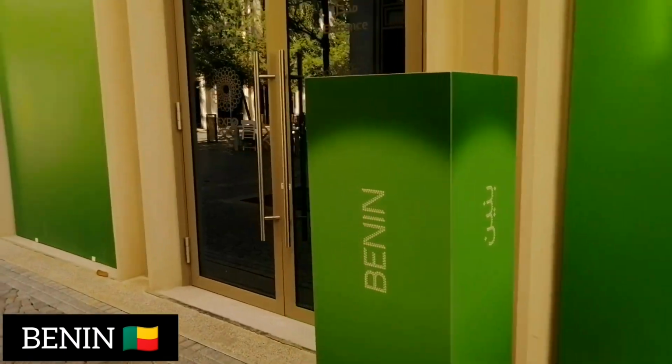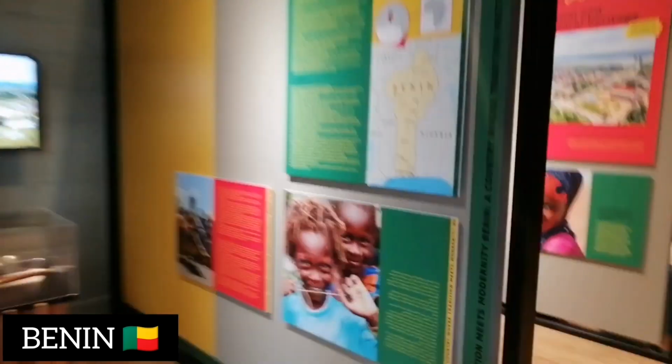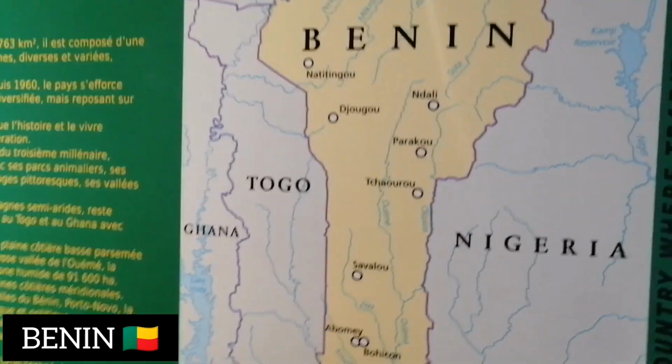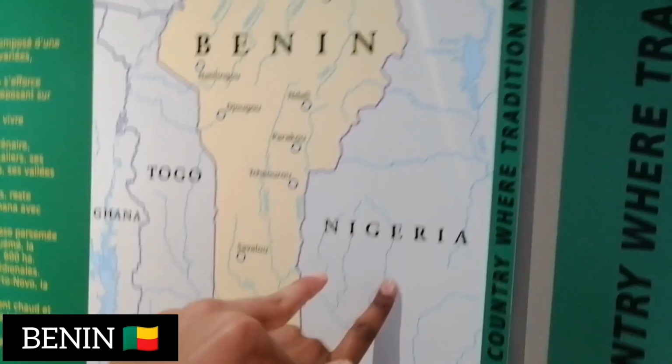So now we are entering our third pavilion, and this is Benin. You can see here the map of Benin. It's located in between Niger and Nigeria. We have visited Niger, Nigeria.